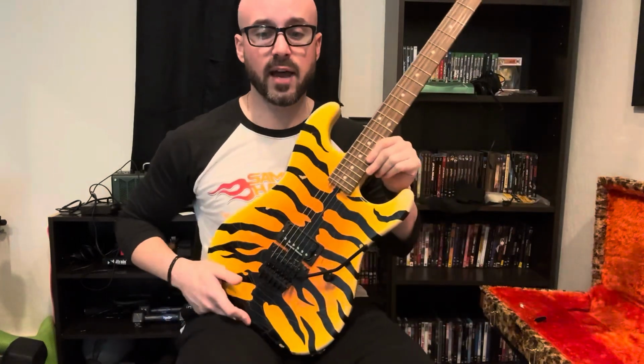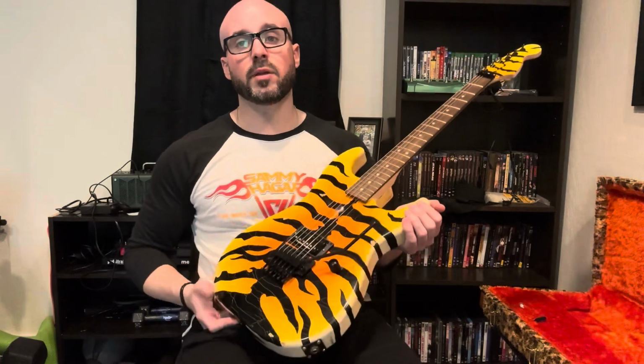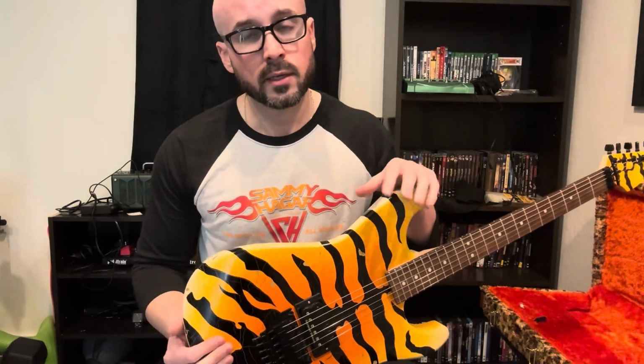But those guitars now are going anywhere from probably, I've seen them go for a couple grand. I'd say between maybe 1,000 and 2,000. But they're super rare. I've also seen some of them where people were able to get George Lynch to sign them, so I'm sure that obviously added some value as well.